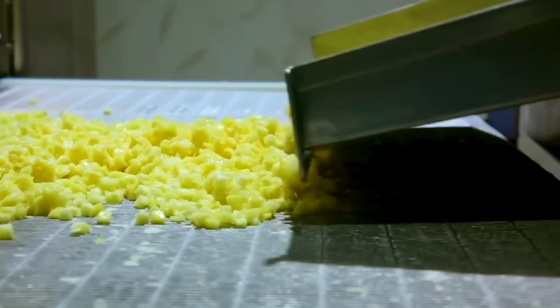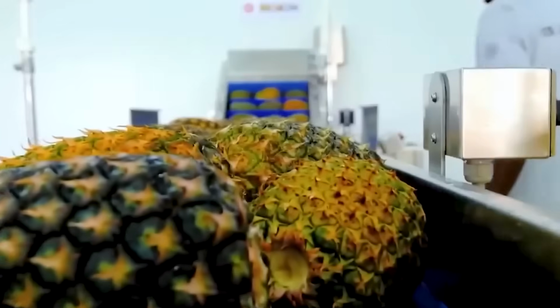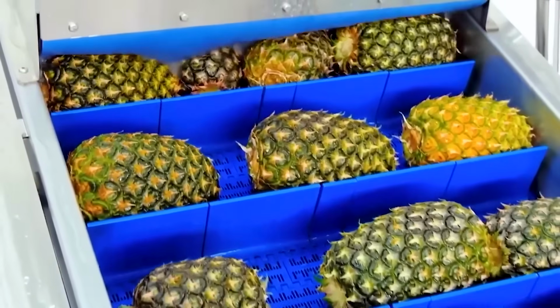Hey buddies, welcome to the inside scenes of some bulk fruit factories. Let's see how they process and handle so much bulk.